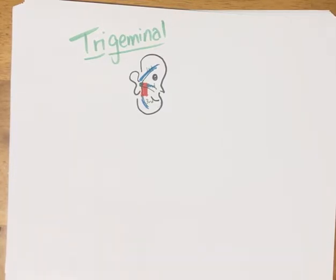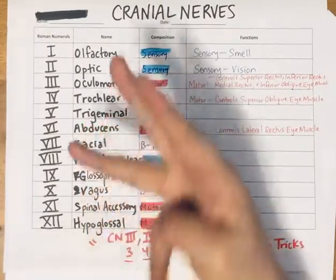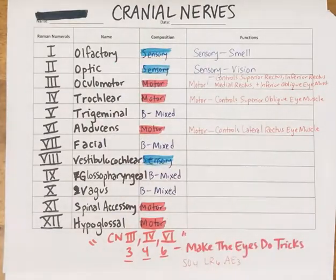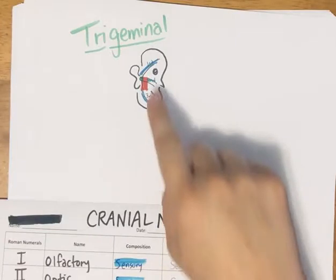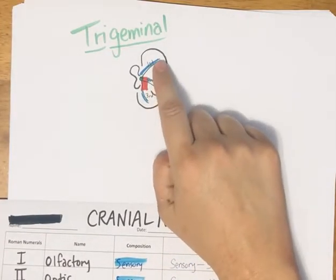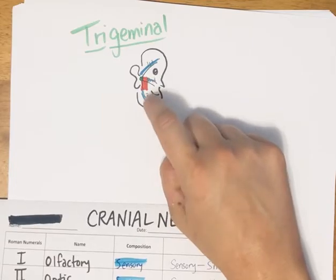So trigeminal is mixed. When we talk about trigeminal, you always think of the three twins. It is mixed, so you can have damage to just the sensory portion, but you can also have damage to just the motor because it branches in three. So you can damage this first branch and be numb over your forehead. You could be numb here or here.